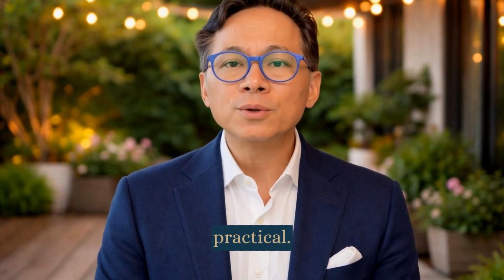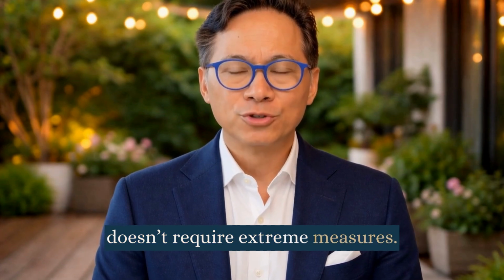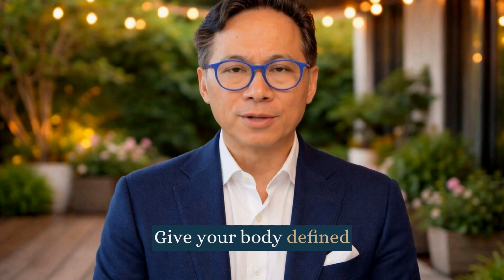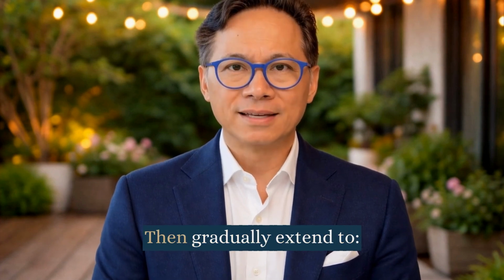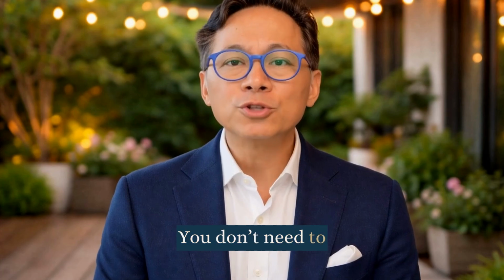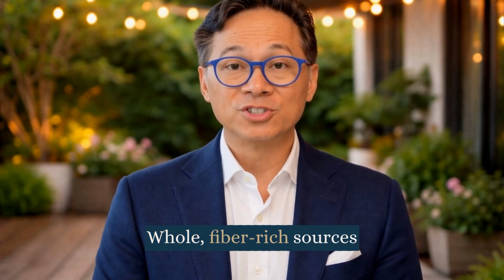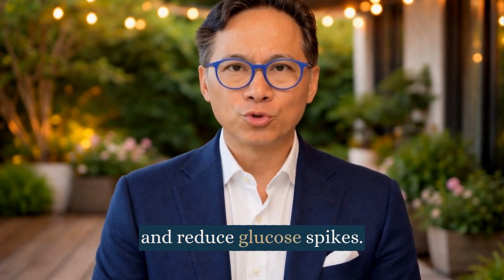Now let's make this practical, because restoring metabolic flexibility doesn't require extreme measures. It requires consistency. 1. Create structured eating windows. Instead of eating all day, give your body defined periods of feeding and fasting. Start with a 12-hour overnight fast, then gradually extend to 14-16 hours if tolerated. 2. Reduce dependency on refined carbs. You don't need to eliminate all carbohydrates, but focus on whole fiber-rich sources. Lower glycemic load. This helps stabilize energy and reduce glucose spikes.